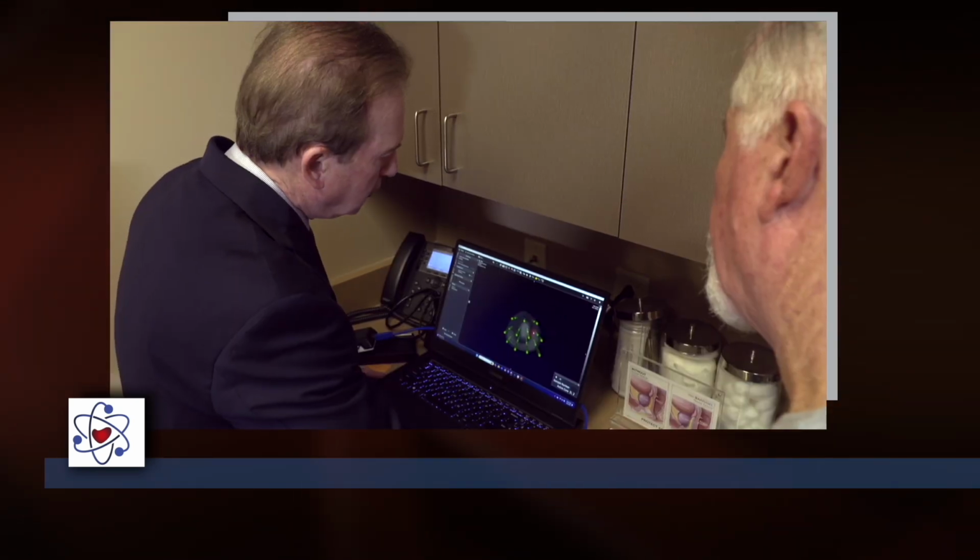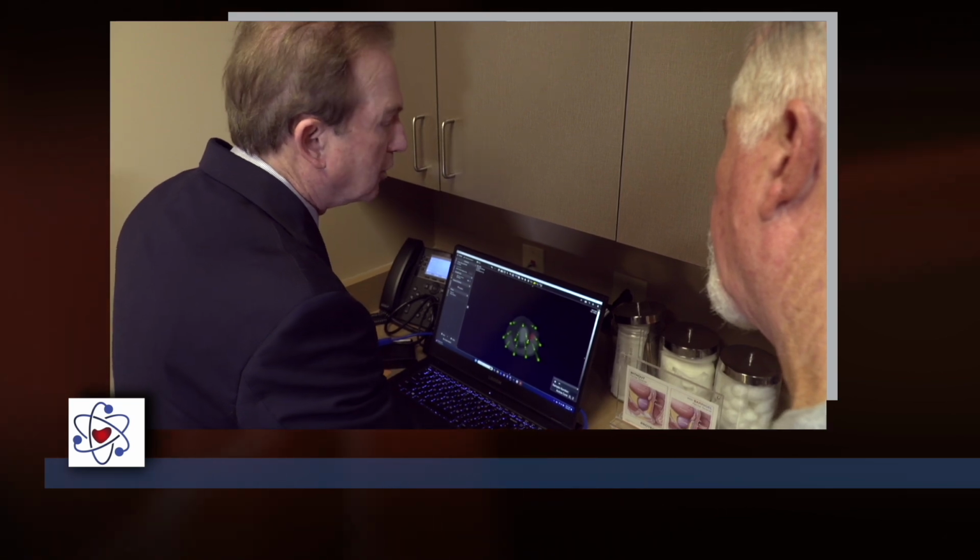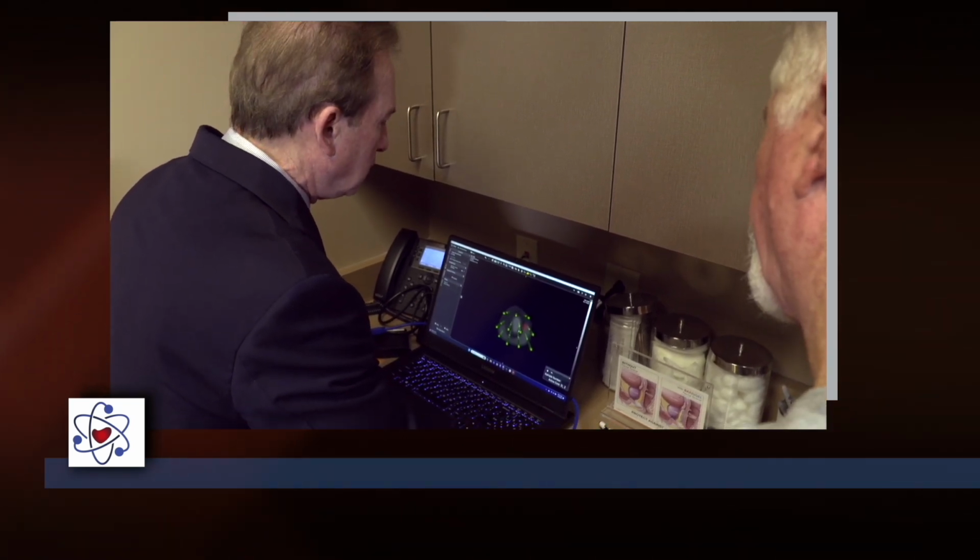When we merge those images, we can reconstruct the prostate and the abnormalities within the prostate gland on the computer screen. That way we can visualize, and you can visualize because you can watch this, your exact prostate and the lesions. Also on that computer screen, I will place virtually the biopsy cores that we take.